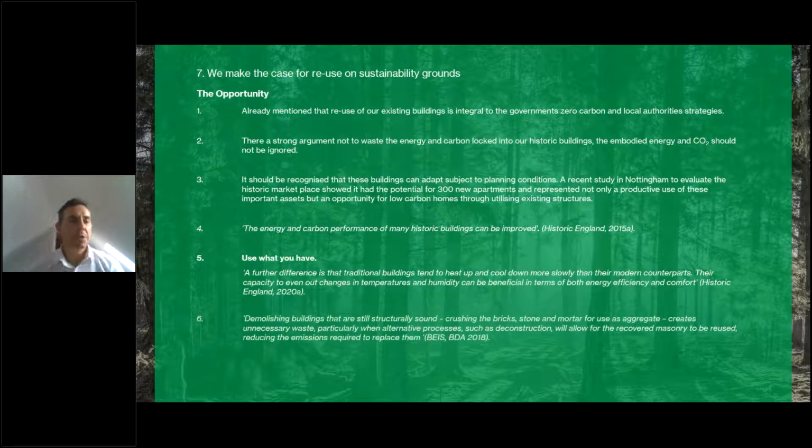As I've already mentioned at the start of the presentation, the reuse of our existing buildings is now seen as integral, in my opinion and within some of the government documentation, to a zero carbon or low carbon strategy. So I think there's a massive opportunity for historic buildings and existing buildings in helping achieve that. It's less simple that we just demolish. And there's a strong argument not to waste the energy and carbon locked in our historic buildings. As I've pointed out, embodied carbon and energy is increasingly important, and I don't think that should be ignored. It would be a strong argument for the case for reuse of a building. As I said, the Greater London Authority are now asking for life cycle assessments on planning applications on certain major projects, so it's starting to be taken seriously.